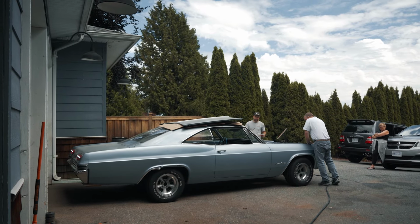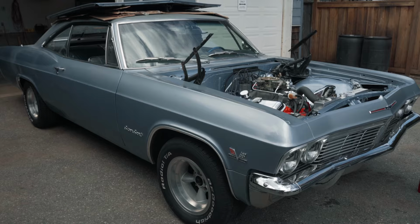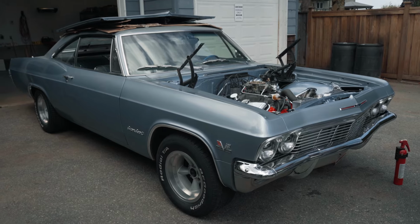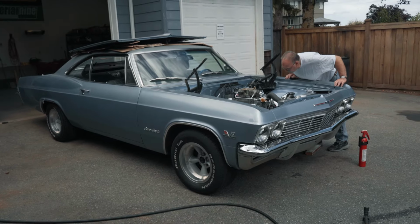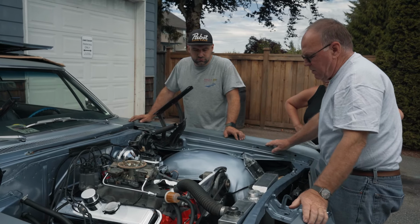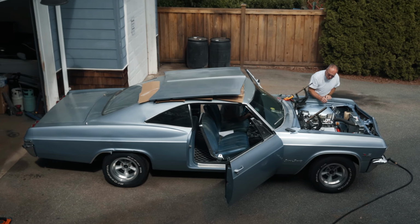My dad was here, my mom was here. We fired it up for the first time in the car. That was a pretty special moment. And that was really cool to have my dad here for that. He's been a big supporter of everything and helped immensely. He donated a carburetor and an intake manifold to the build, which was really special too. So he had been holding on to those parts for 20 plus years.